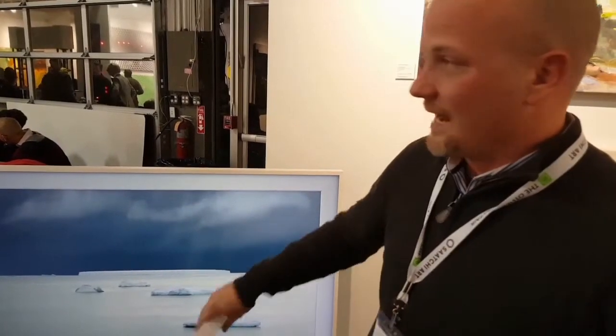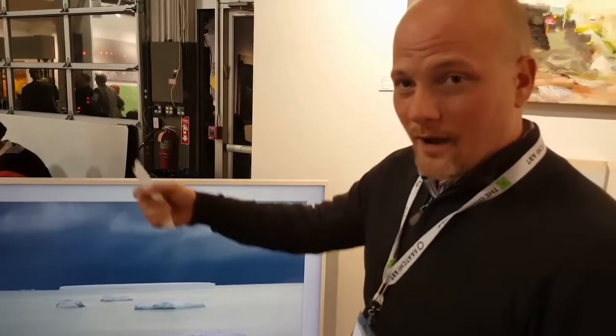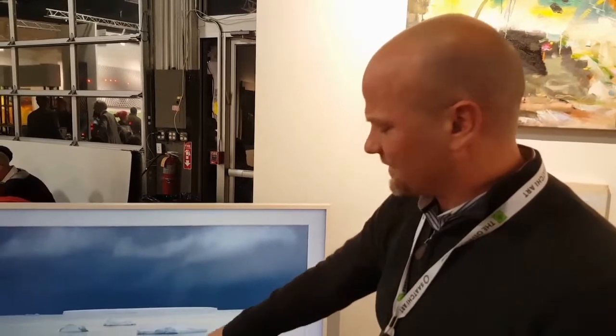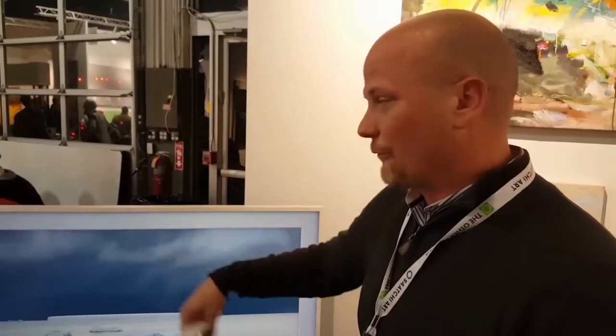Now, it also has a light sensor built inside of it, so as the room gets brighter, the picture will get brighter. As the room gets darker, the picture will get darker to match the room at all times. And it has a motion sensor, so when you're not in front of the frame, it goes to complete standby mode, and then when you come back in front of it, it kicks right back on.